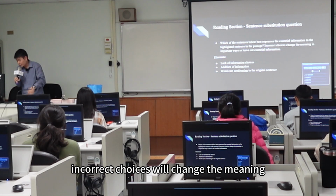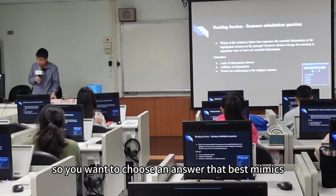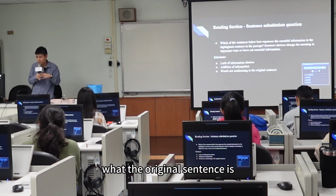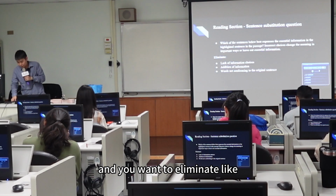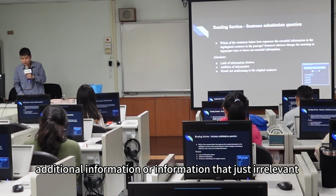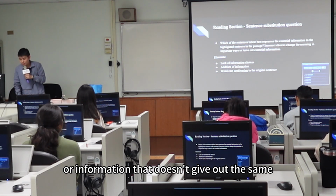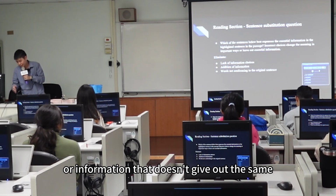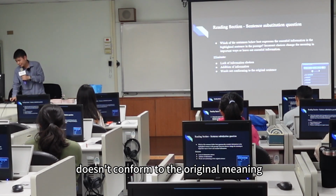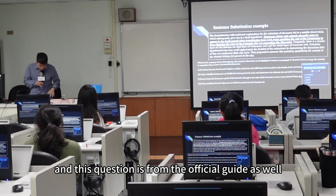Incorrect choices will change the meaning in important ways or leave out essential information. So you want to choose an answer that best mimics the original sentence. You want to eliminate additional information, irrelevant information, or information that doesn't conform to the original meaning. This question is from the official guide as well.